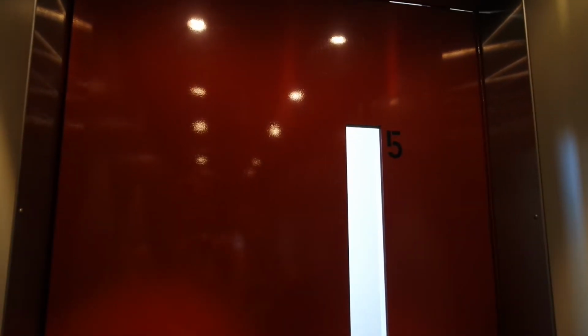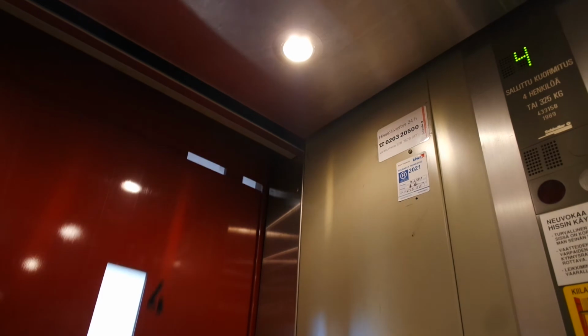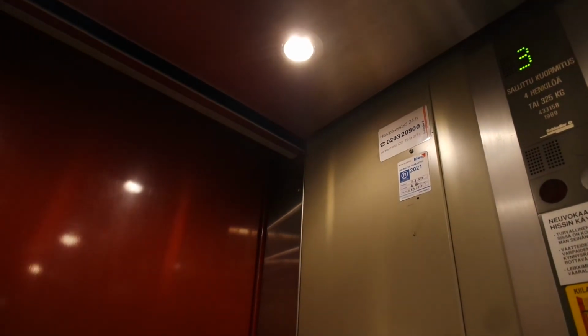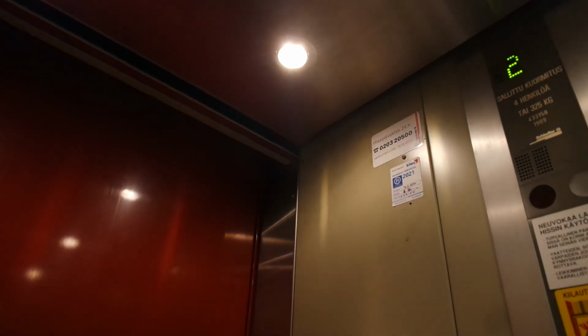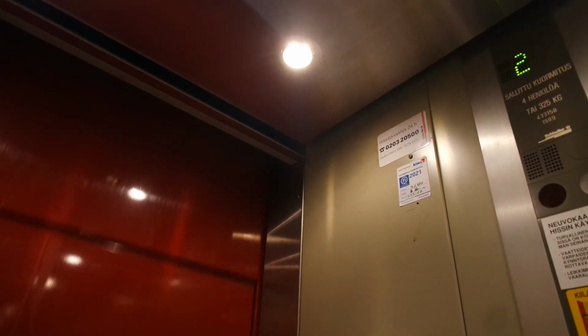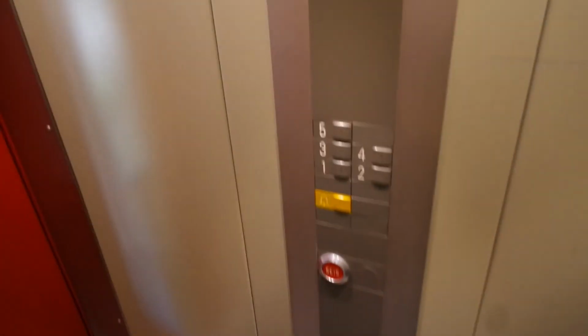And I really love these red doors here. Red, wine red. Beautiful. And also downstairs the brown doors. I think they fitted well here. Great choice of door.